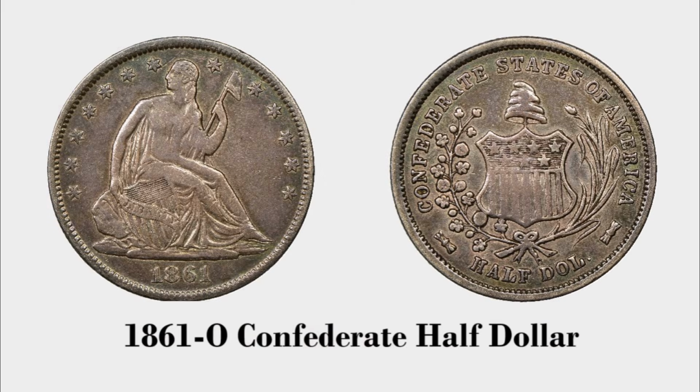However, sometime in late April, just four Confederate half dollars were struck by Chief Coiner Benjamin F. Taylor. The obverse was made from the Liberty-seated Federal die, like what we've already seen, but the reverse featured a uniquely Confederate design consisting of a coat of arms surrounded by cotton and sugarcane, important symbols of the Southern economy.